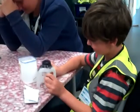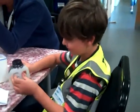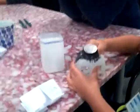What do you want to do when you grow up, Will? Be a bin man. Be a bin man, okay. Oh, you've got something written on your paper as well. What does it say? I just promise to recycle. A promise to recycle. Wow, well done.